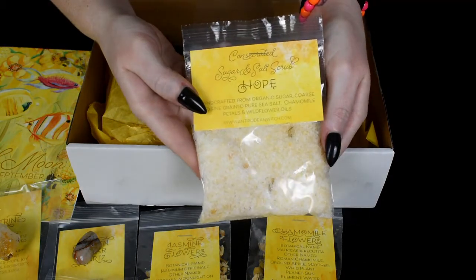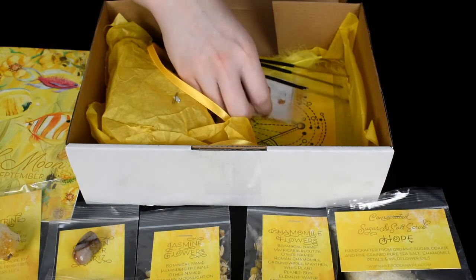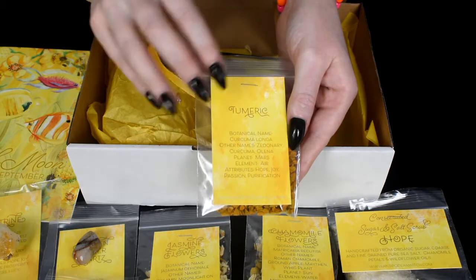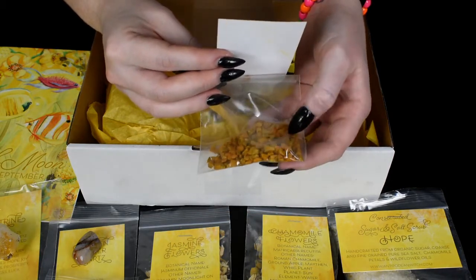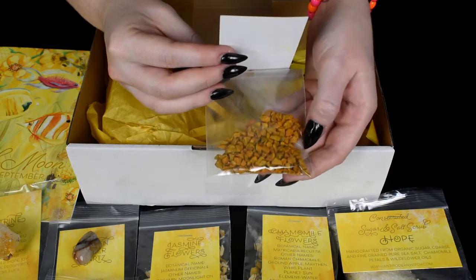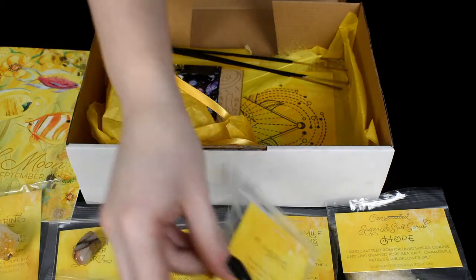We have our consecrated sugar and salt scrub for Hope. Some turmeric. The planet is Mars, the element is Air, and the attributes are Hope, Joy, Passion, and Purification. Doesn't really smell like anything.